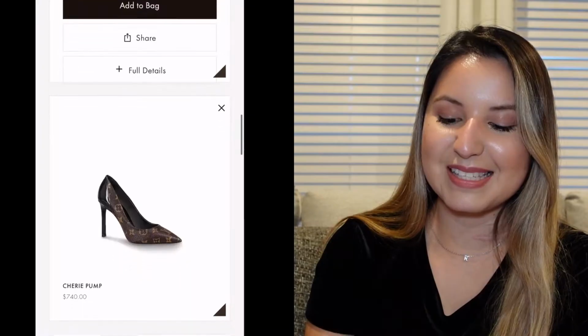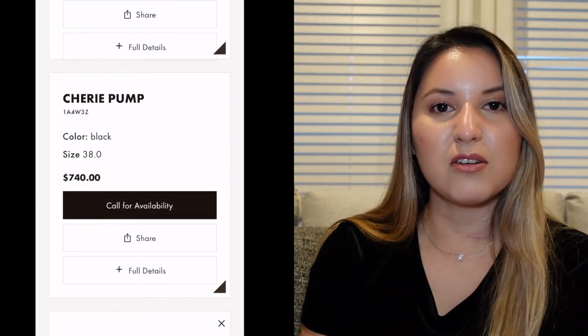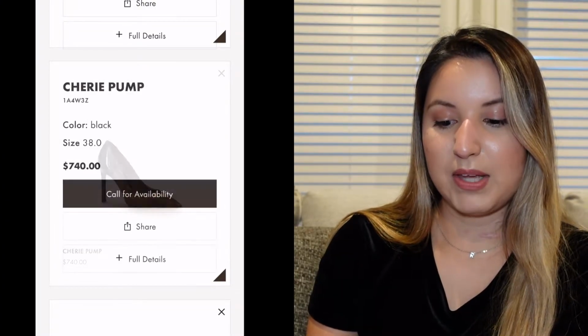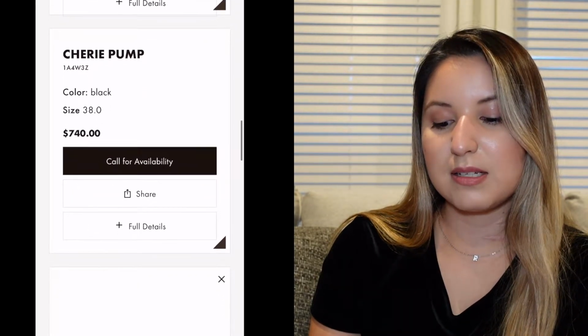Moving on to the next, another pair of shoes. This is the Sherry Pump. It currently retails for 740 US dollars, and it's a very classic high heel that I think I would like using and would never date. I think it's one of those safe luxury heel options out there, and that is the product number there. And again, I have it in a size 38.